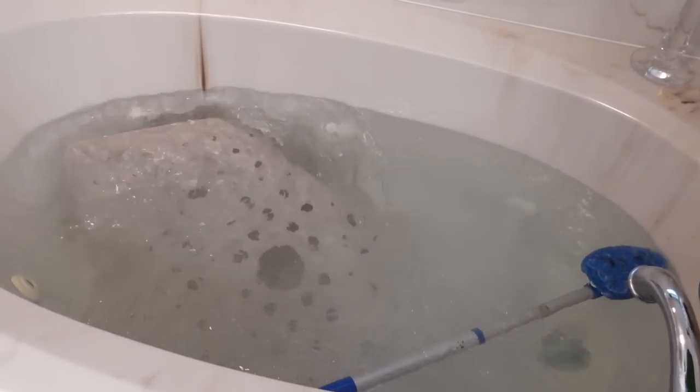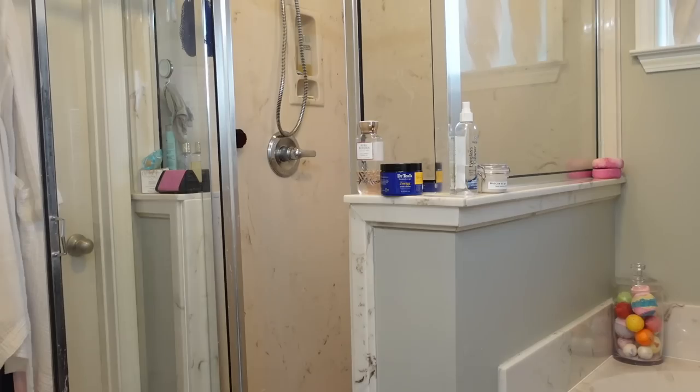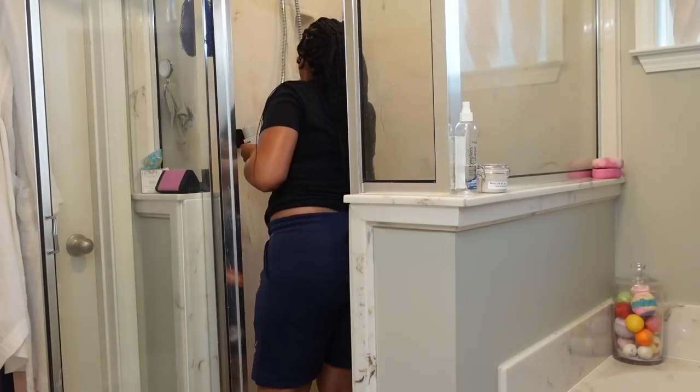I do daily maintenance to my own shower, and with a glass shower, you do have to clean it every day. So I squeegee it down every day after I'm done, clean the glass, all of that. But this is like a deep clean. So we're gonna take everything out and really clean it very well and then start from scratch.